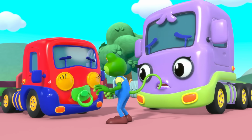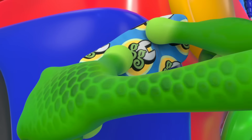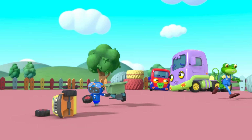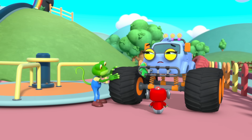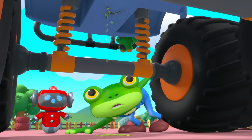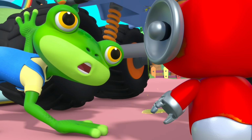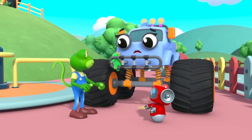Poor baby truck. You've got a boo-boo, but you'll be okay. I promise. Molly? Let's take a look at you now, Molly. Are you okay? Oh, no. Molly is leaking oil. I don't have the tools to fix her here. We need to get you back to the garage, fast!